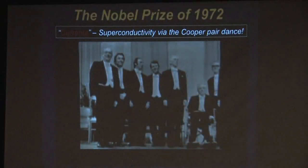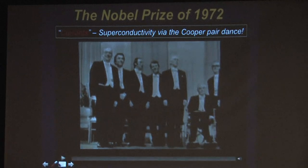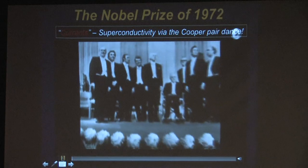So a better way to understand this is the Nobel Prize of 1972. This BCS theory in 1957 got a Nobel Prize to the three scientists who discovered this mechanism, after 50 years of the discovery of superconductivity. And a very good way to understand what is happening is to talk to an artist, in this case, a choreographer in Berkeley. And you're going to see a dance called Currents.